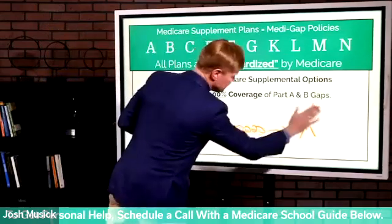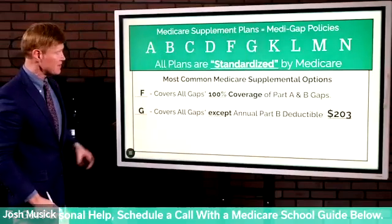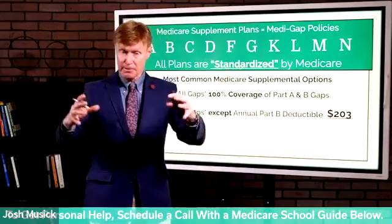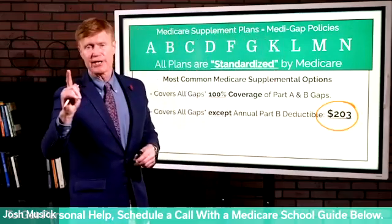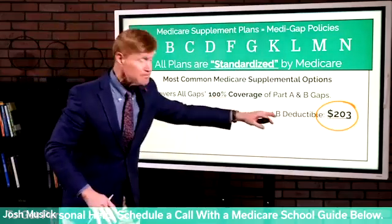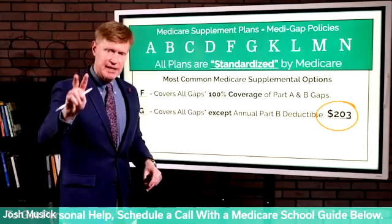Okay, so instead of the F plan today, what has become the most popular plan is the G plan. Now you're going to notice the G plan is going to cover all the gaps except one, and that is the annual Part B deductible. Remember, in 2021, that is $203. That is once a year. So the first 203, if you have a G plan, is going to be paid out of your pocket from anything out of the B side of Medicare. Remember what that was? Everything outpatient and everything doctor related.